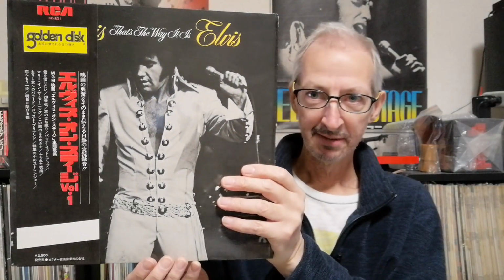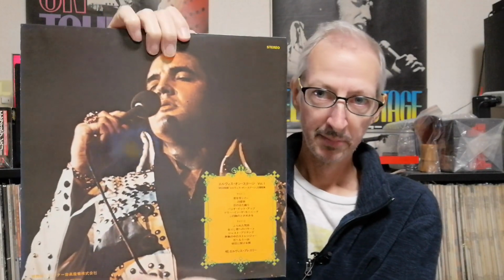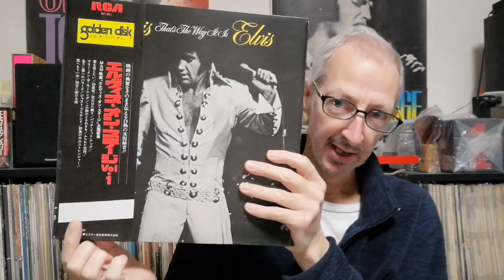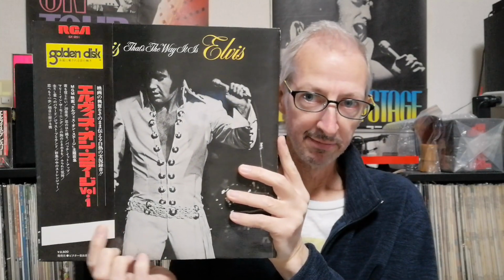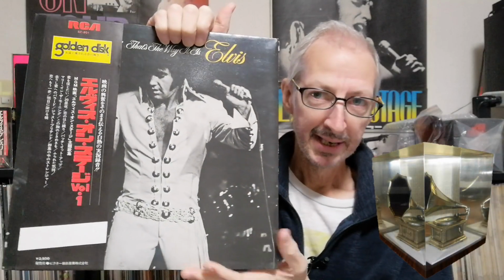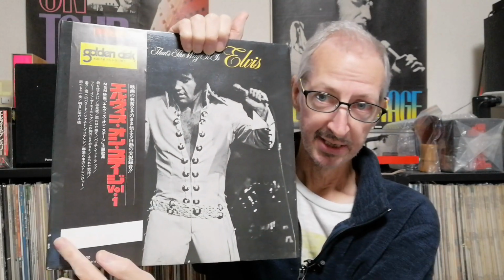And this is actually a pressing from around about 1974, and it has this shot from Elvis on tour on the back cover. And what's interesting about this particular version is the design of the obi. If you look at the bottom here, you can see this white strip that is blank. In a previous version of this obi, it had details of a free gift called a mini capsule, and I've already done a video showing one of those mini capsules. The mini capsule campaign deadline had passed by the time this album was sold, so they simply removed the mini capsule text from this part of the obi and left it as a blank white strip.